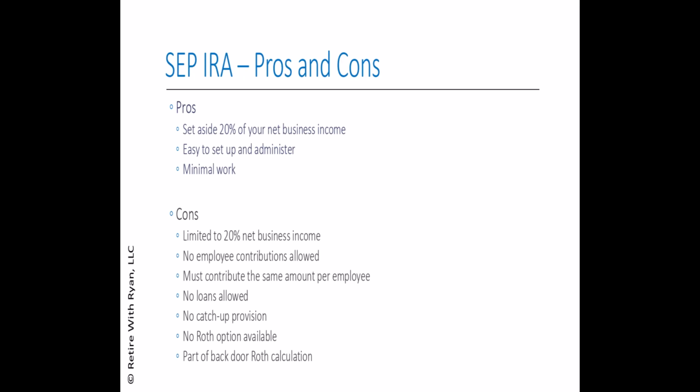SEP IRAs don't allow for loans. You're never able to take a loan. You can take withdrawals that might be taxable, but you're not able to take loans. There's no catch-up provision for those people 50 and older. There's just that straight percentage contribution. There is no Roth option available. So there's no Roth SEP IRA, so if you happen to make more than is allowed to make a Roth IRA contribution, you can't make that Roth contribution. A way around that would be going into a Roth 401k, but SEPs don't offer that. And if you're trying to do a backdoor Roth IRA contribution, SEP IRAs will make that difficult to do, as they'll be part of a prorated calculation.